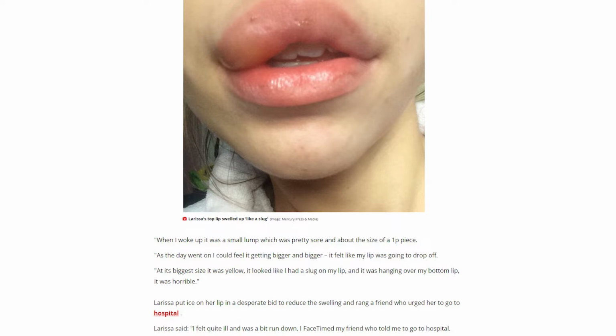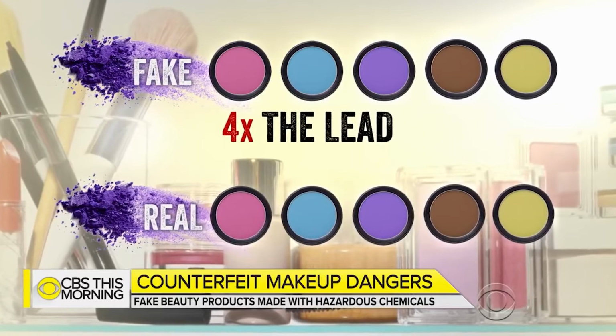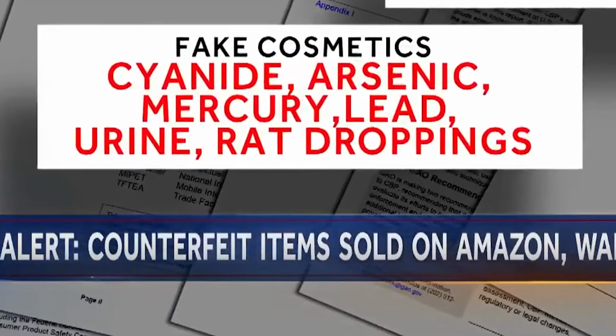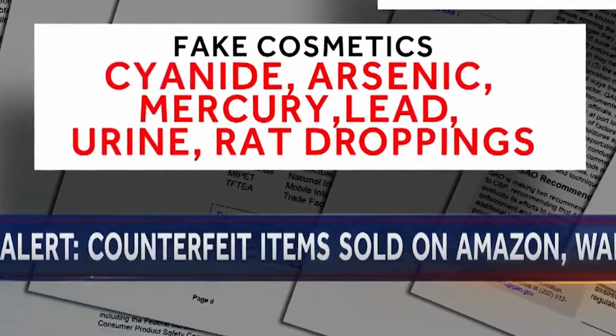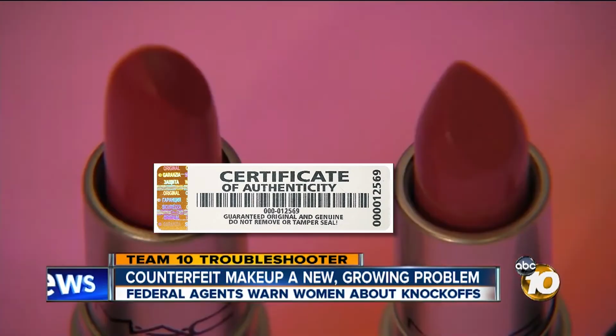A lot of these counterfeit makeup tested positive for feces, dangerous amounts of lead, and other harmful bacteria. According to NBC News, these fake cosmetics can also include arsenic, cyanide, mercury, and rat secretions. They recommend the best way to avoid buying fakes is to look for missing certification labels and buy it directly from the brand's website.